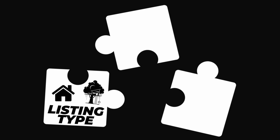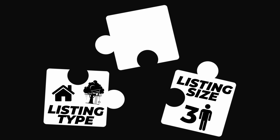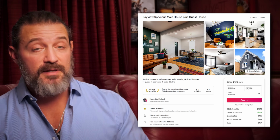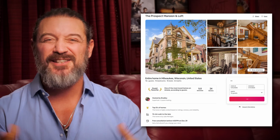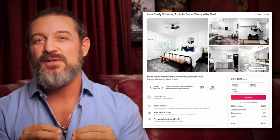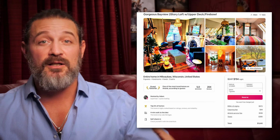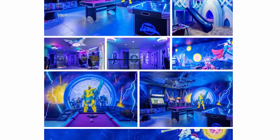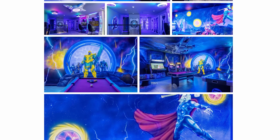Listing type, like a house, apartment, treehouse, bubble dome. Listing size, how many people can I sleep? And then listing style and quality. There are listings that are cheap but large that people can get at an affordable price. There are listings that are expensive and large and luxury and that people want to spend money to have an experience. There are styles that are easy to settle into for monthly stays, but there are styles that are completely wild and maybe even themed like Kissimmee, Florida, Marvel or Disney themed, that people can live out their wildest experiences when they go to Disney World.